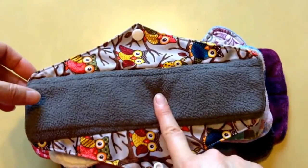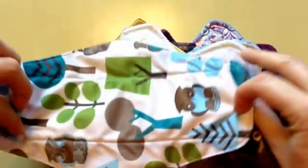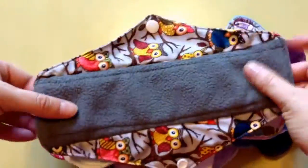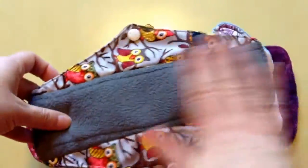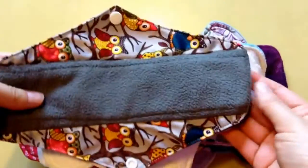9-inch charcoal, bamboo charcoal, PUL-backed. These are great pads. I still occasionally wear them. They're a little thick, though. I had actually a set of four, and I gave two away. Love them, though.